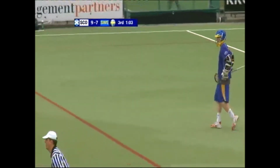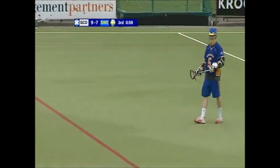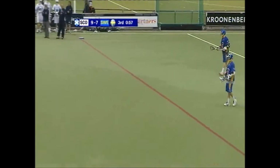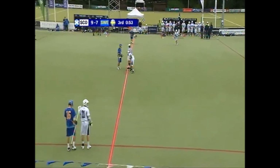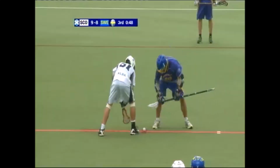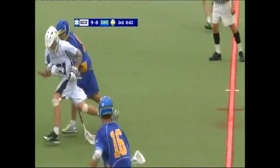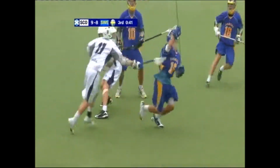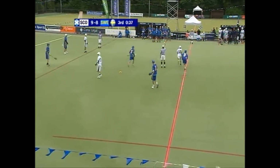Stepped away as though he was going to carry the ball behind goal. And it was at that point that the crease defender relaxed. And he threw a little look-away feed to Paulson, who just caught the ball and redirected it stick side low and beat Harris. Had no chance on that one. So that's Sweden 8, Scotland 9. Again, penalties are vitally important. You need to be able to convert your man up opportunities.